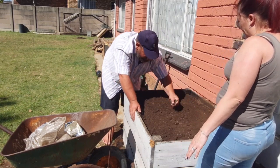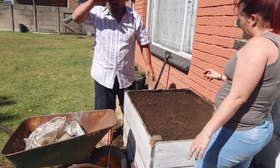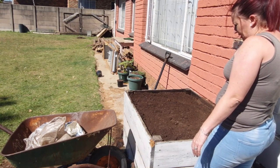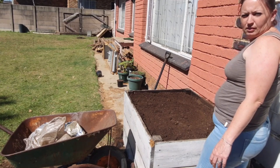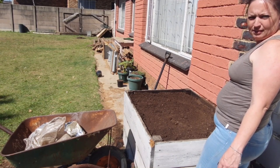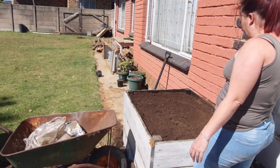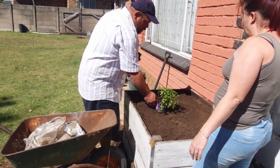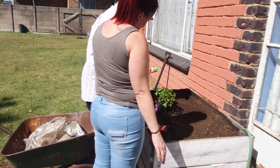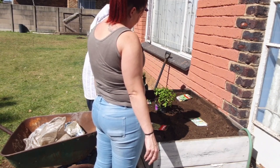Okay, so let's see your mint. Where do you want your mint? Remember, mint spreads quite quickly, but I think all these herbs might spread quite quickly. But it doesn't matter because eventually, all over the food forest, the herbs will spread. Okay, so thyme, chives also spreads quite readily, oregano, parsley.